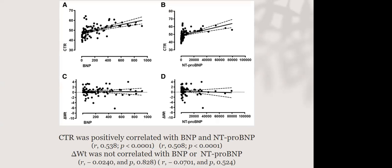Second thing they showed was they took their three independent variables: the BNP, the cardiothoracic ratio and the change in weight, and they saw if any of these correlated with each other. So they found that this cardiothoracic ratio was positively correlated with BNP and NT-proBNP, but those were not correlated with the change in weight. So as you can see here, these graphs are sort of in, but technically these two are significant, right? So the cardiothoracic ratio positively correlated with BNP and NT-proBNP, but it did not work out so well for the change in weight.